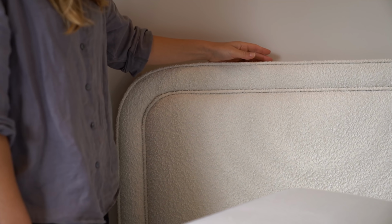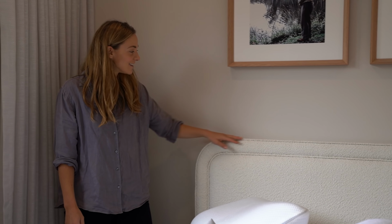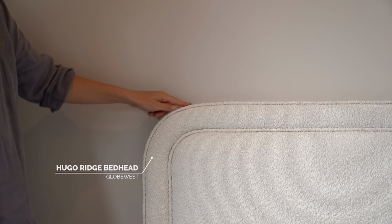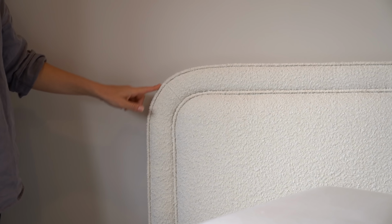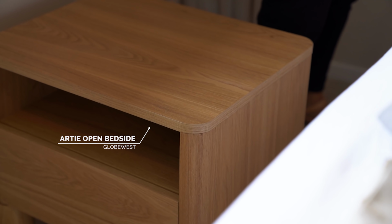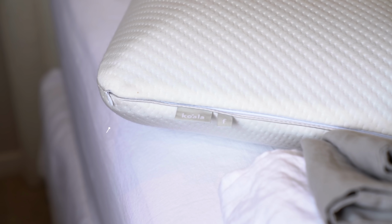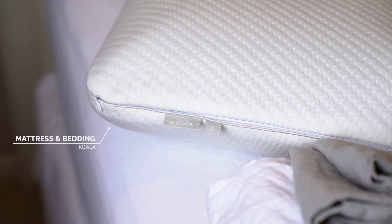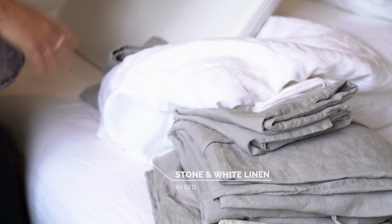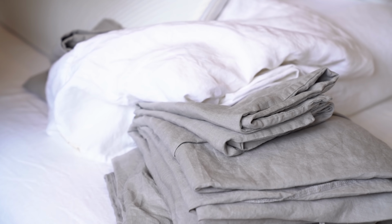I really love how this bed head works in this space. I wanted just a really nice, soft, subtle contrast. So I like that light tone against the lightness of the sago on the walls. And I also really like just the soft curve of this. So that's actually reflected in the side tables as well. So these are both from Globe West. And then all of our Koala bedding is here. So I just need to dress it now. I've got these beautiful gray and white linens from In Bed. So I just need to style the bed, style the side tables, and that's pretty much it.